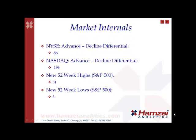For the market internals, the New York Stock Exchange advanced decline differential closed at negative 56. Nasdaq advanced decline differential closed at negative 196. We had 31 new 52-week highs for the S&P 500 and 3 new 52-week lows for the S&P 500.